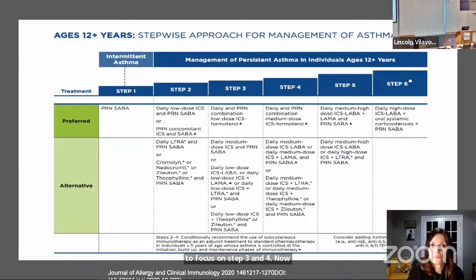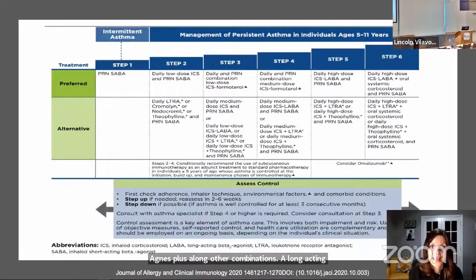In step 5, you use inhaled corticosteroids with the long-acting beta agonist plus other combinations like a long-acting muscarinic agent. And then this is 5 to 11, the dosage, and I wish we could go over this more, but it's here. I have provided these in your slides, and then there's 6 at the end of the presentation for you as well.